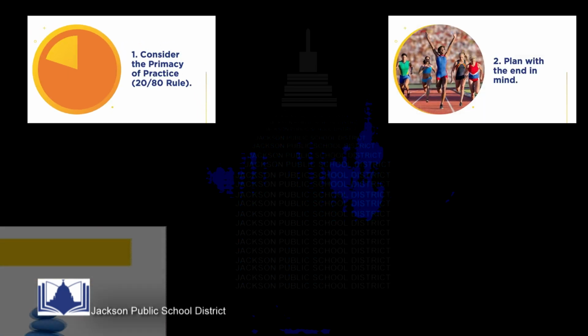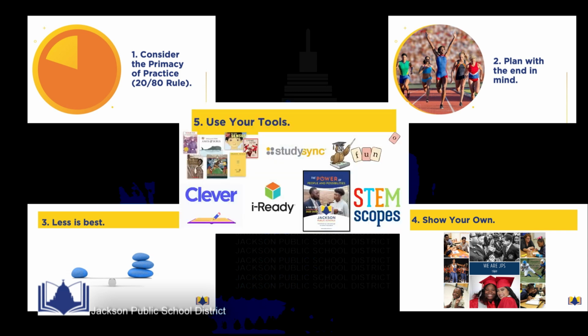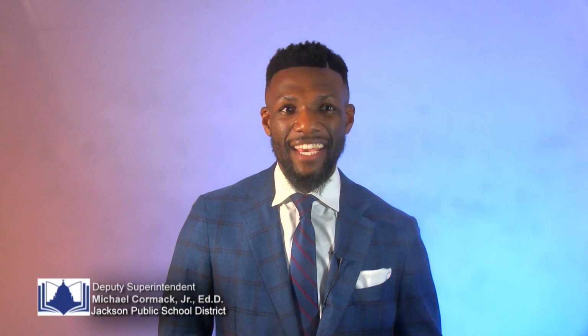In summary, our 5 design principles, the primacy of practice, begin with the end in mind, less is best, show your own, and use your tools, reflect our commitment to delivering high-quality, effective professional learning for our educators. These principles ensure that professional development is not just informative, but transformative, equipping teachers with the skills they need to drive student success.